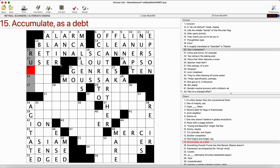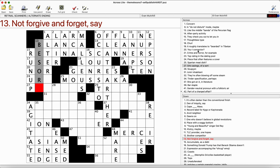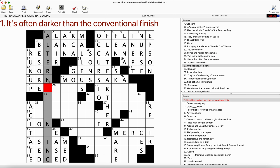So accumulate as a debt. Again, I'm thinking it's run up. So something that comes between you and I could be nor. And then I said be sore before, so I think, be hurting, be sore, that works here. Orb casings of a sort. Nothing's popping out at me right away. This one, I think earn is the only thing that comes to mind.